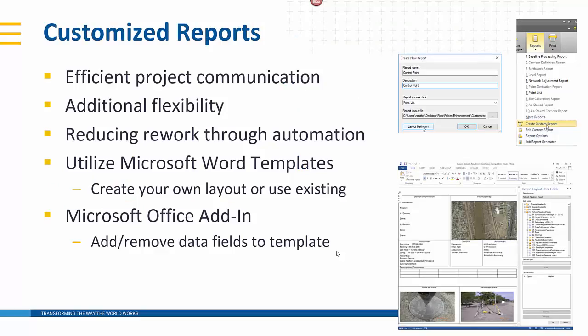We also brought back a capability that a lot of you have missed since the days of Trimble Geomatics Office, and that is customized reporting, allowing you efficient project communication, bringing some additional flexibility through reducing rework and automation.